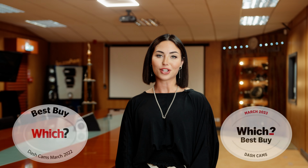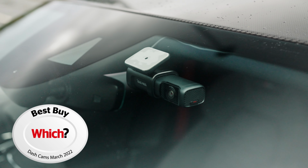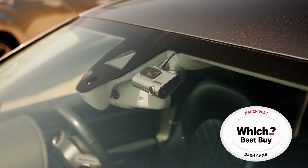Not to mention, we have two of the Which Best Buy dash cams in our range. We have the Halo Ultra and the Dual Dash Cam Halo Pro. Now we're going to go over a few things that make our Road Angel dash cams different. We are so confident in our Road Angel products that we offer a 3-year warranty, which means that for 3 years, if you have a fault or problem with your product, we will replace it free of cost.